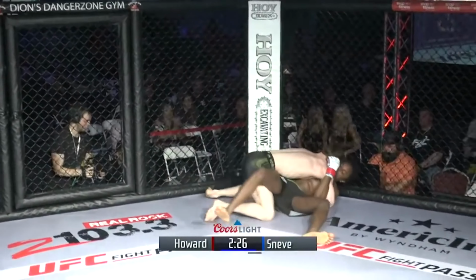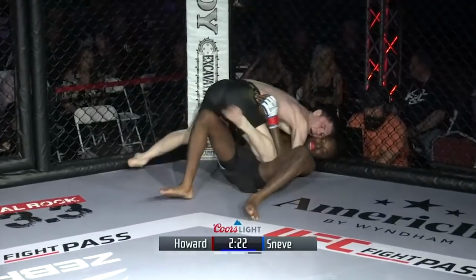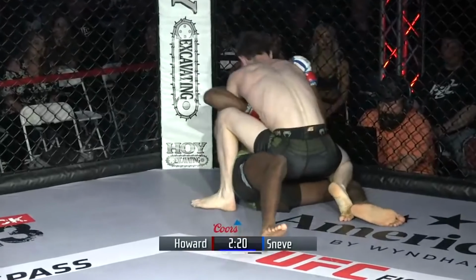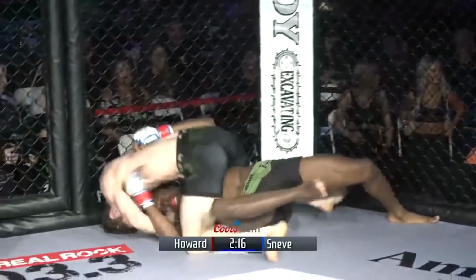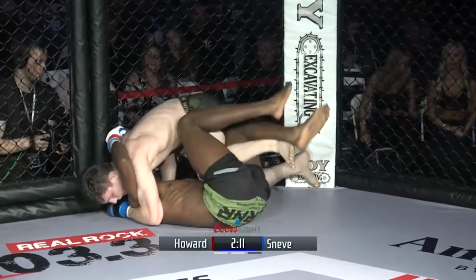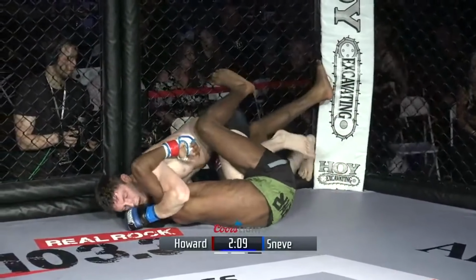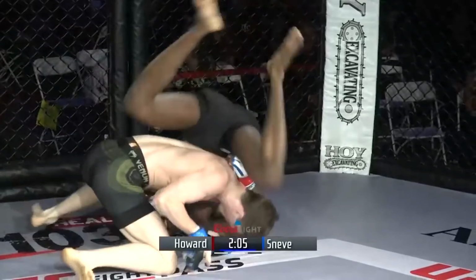Yeah, Sneve with an over-under body lock for a nice little dump down into side control. Heavy takedown by Sneve. Kelton working his way into mount. We've got 2 minutes and 18 seconds left, and Kelton once again is in a very dominant position. Howard's doing a good job of trying to get back to guard. Sneve's just controlling that position.